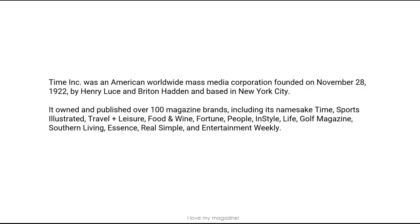Time Inc., founded 1922 by Henry Luce and Briton Hadden. Had over 100 magazine brands: Time, Sports Illustrated, Travel + Leisure, Food & Wine, Fortune, People, InStyle. I mean, look at these. Hugely successful company. I used to know people back when I started in the advertising business who went to work for Time. You got 4 weeks vacation the day you walked in the door at Time Inc. Anytime you went out to lunch with another employee, it was covered by the magazine. But they made some wrong turns.